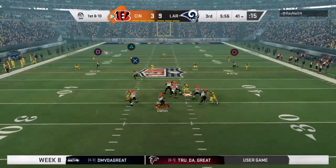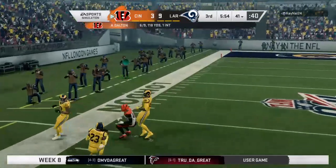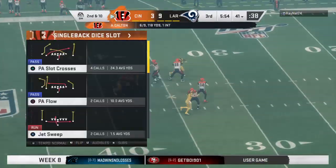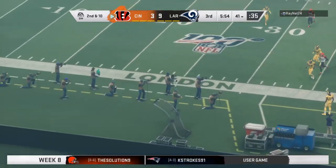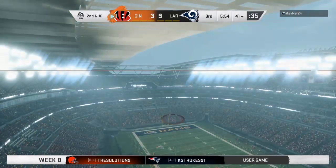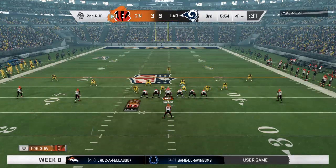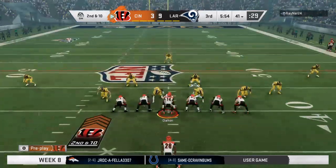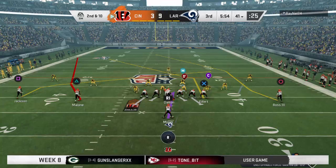1st and 10 for Dalton. And that is incomplete. Showed off the arm strength there, but to no avail. 2nd down. They have not gotten him going at all. Tried to spark something there with a longer throw, unable to complete it. But you have to keep trying. He's one of their best playmakers. No matter what it says on the scoreboard, you're always trying to get him the football. Watch the whip.